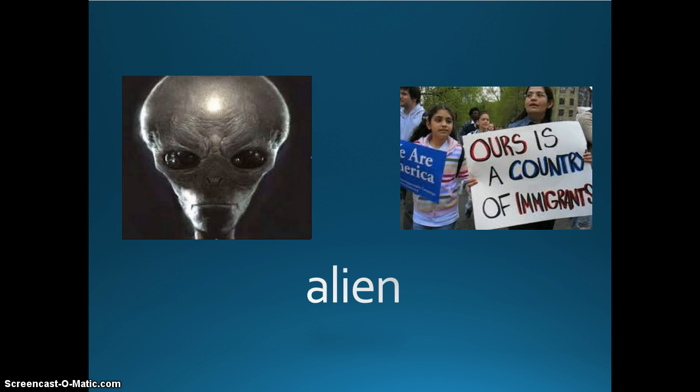Next word is alien, and you're probably more familiar with the alien on the left, but we're also thinking of alien on the right as well. Alien is a noun. The first syllable has the accent mark. It's also an adjective as well. It's a citizen of another country, or foreign or strange.